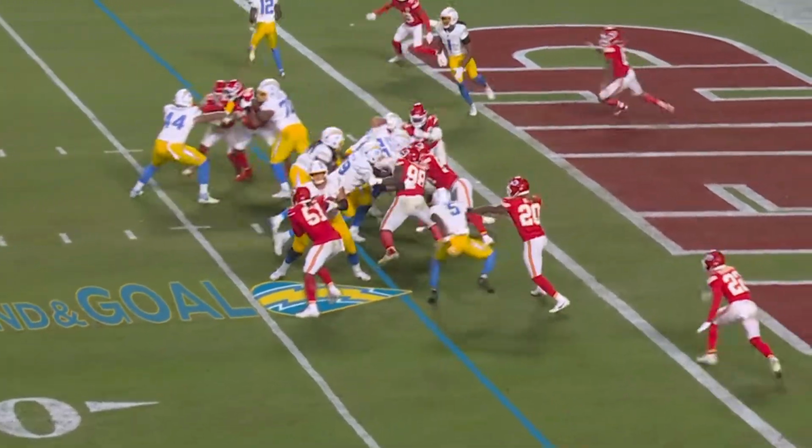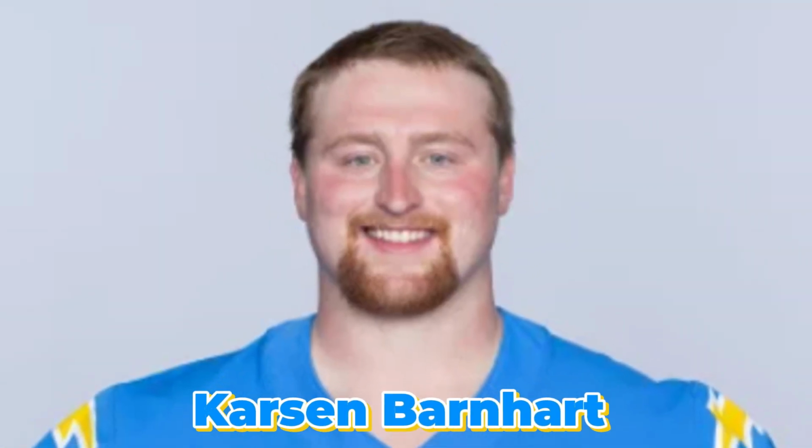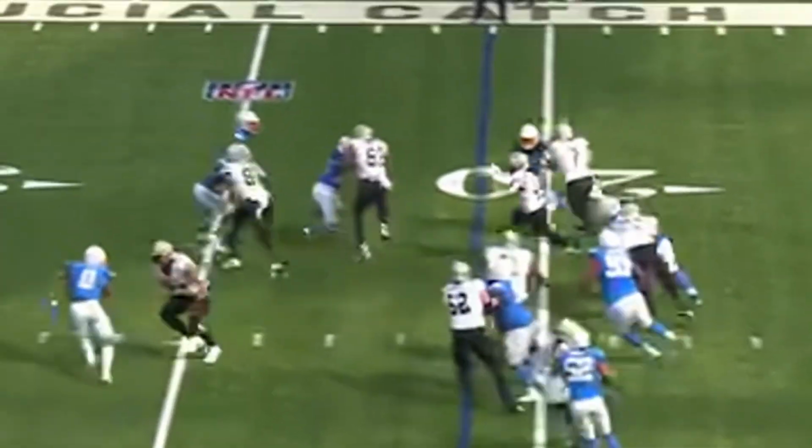This year, they brought in Andre James, who has legit starting experience. He's not an all-pro, but as a backup, that's solid. You've also got Zion Johnson cross-training at center, and Carson Barnhart looks like he could stick as a practice squad guy. Again, it's not flashy, but it's a huge upgrade in terms of stability.